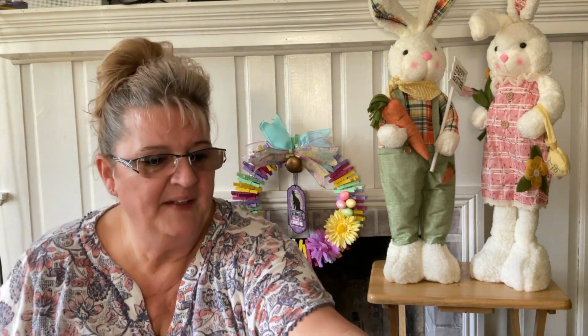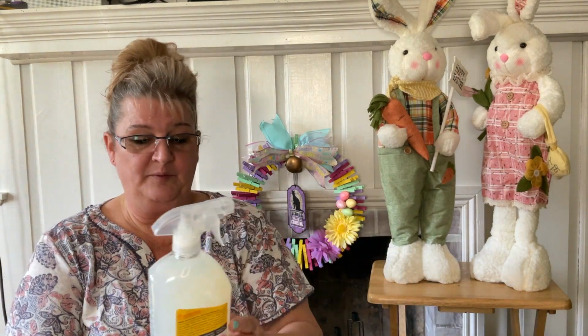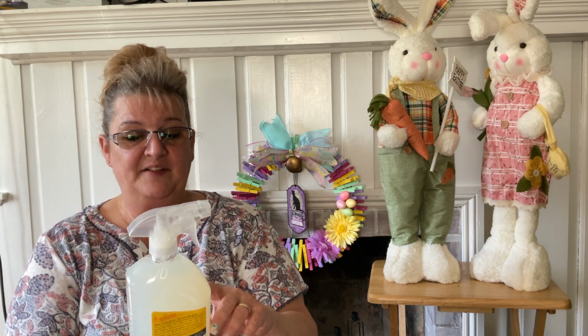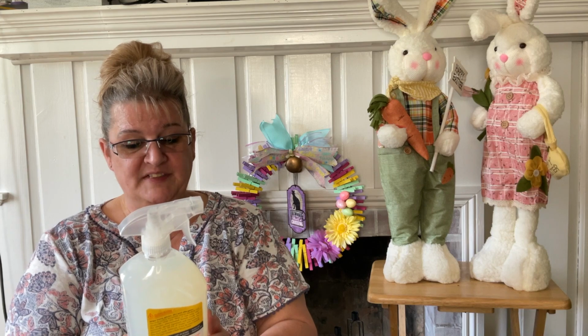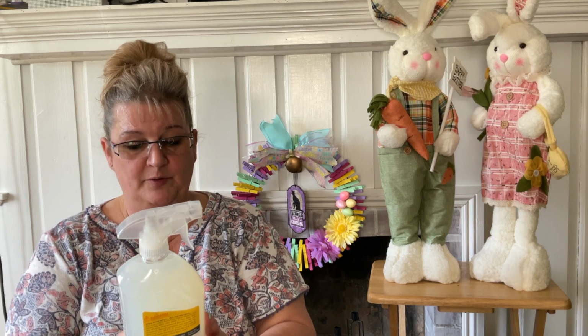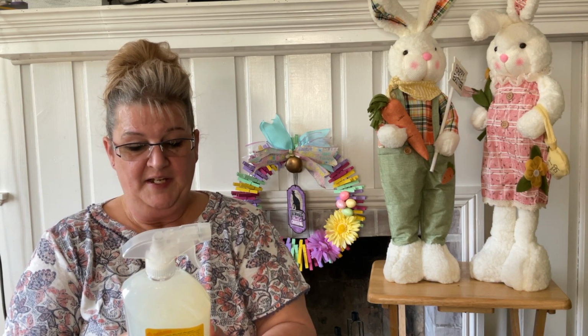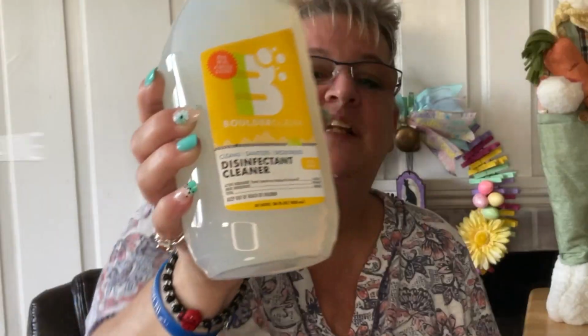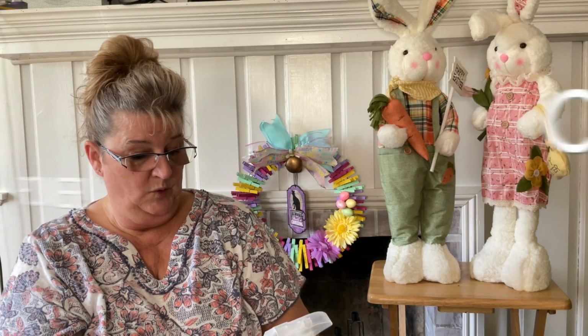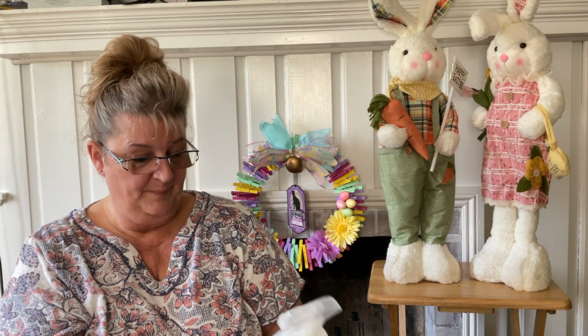All right, and then another cleaning product I found is this Boulder Clean. Kills 99.9% of bacteria and viruses. Cleans, sanitizes, deodorizes, disinfectant cleaner, and it is a 28-ounce. This is plant-based cleaning power. So, that's awesome. I mean, I'm willing to give it a try.